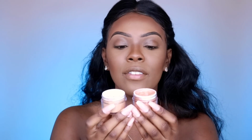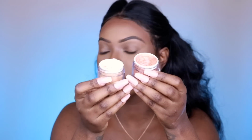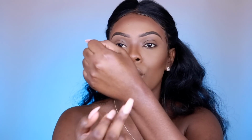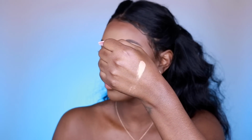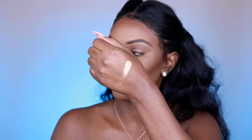So next up we have the Luxe Dusters, which are the highlighters. And we have Pose and Boomin'. So you have more of a golden toned one, and then you have more of a champagne gold, so it's a little bit lighter. So I'm gonna go ahead and swatch Pose. This is the more golden toned one. Woo! Look at that. This is more gold.